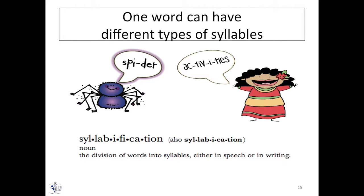Now let's look at a great big word. Whew. Syllabification. Good job. All right. SYL. What do you have? Closed. And so that Y has a short sound, doesn't it? Lab. Yep. The A is a short sound because it's closed. And here again, if it said I all by itself, it wouldn't make sense. It says the I sound. And then what if we had fication? Would it make sense? No.